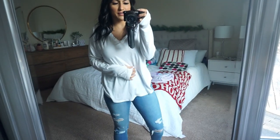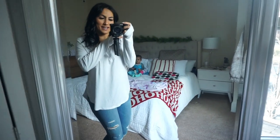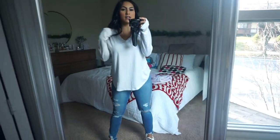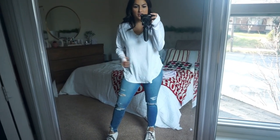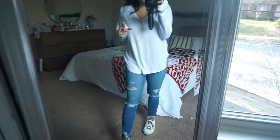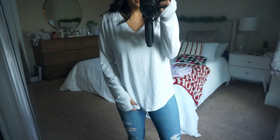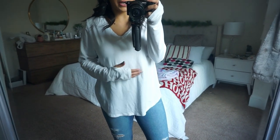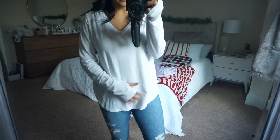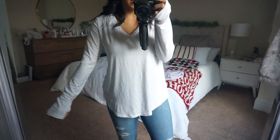Hey guys, so don't mind the Grinch playing in the back. Penelope is back there. But here's the little Amazon try-on haul. So the first piece is just a basic tee. And I actually really like this just because I wear these for layering. It's wrinkled because I actually wore it yesterday under my sweatshirt. So when I'm wearing leggings, I like shirts to cover me. And these are the perfect tunic length shirts.